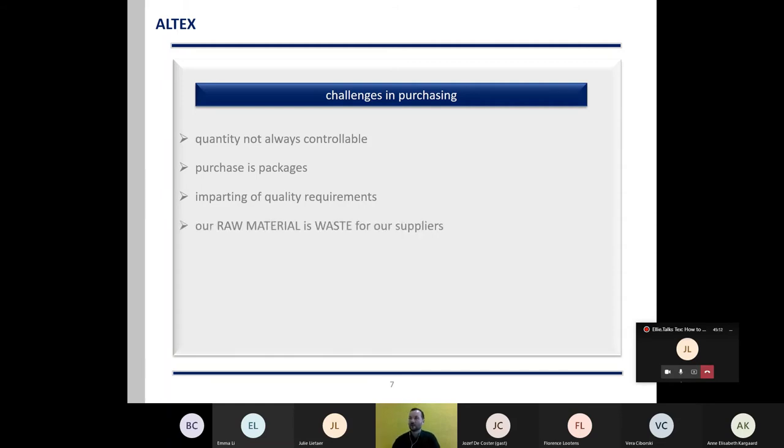Yeah, this is the main thing. Our raw material is waste for our suppliers. That is the main thing that makes the purchase of this material very difficult.